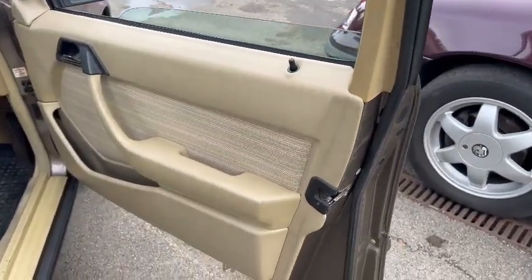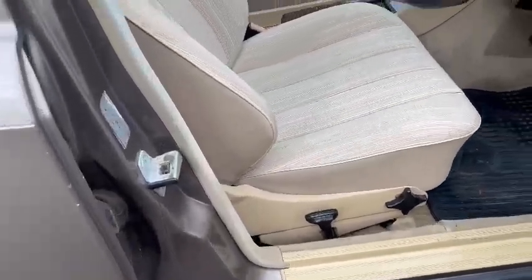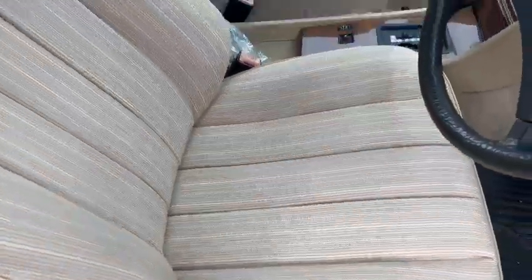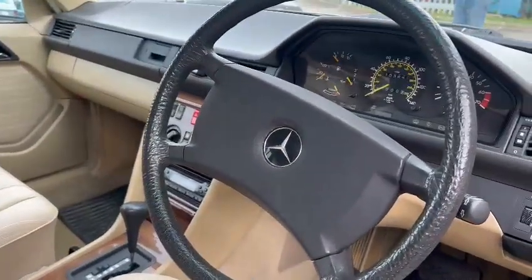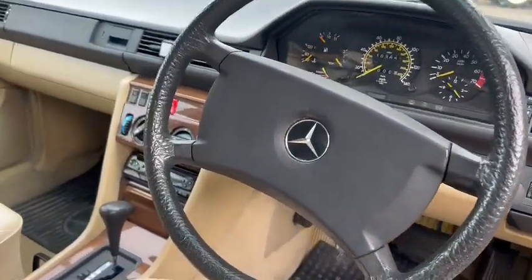Nice and tidy on the door cards. Look, very good on them door skins. Shuts and things nice and clean. Overall, very, very good on this driver's seat. Look, ever so minor little bit of wear there. But, no, it's done it very well. To be fair, overall, you can't really knock the interior so far from what I see. All very good. Nice and tidy on the steering wheel. Lovely dashboard.